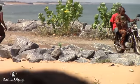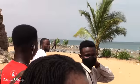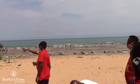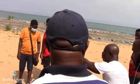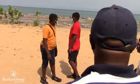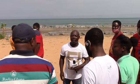That's Togo. That is Hotel Dove River. So in those days, around the 70s, 80s, if you're at the coast of Keta, you can view that building in this direction. But today you are seeing it this way. So you can see even the land that was destroyed by the sea.